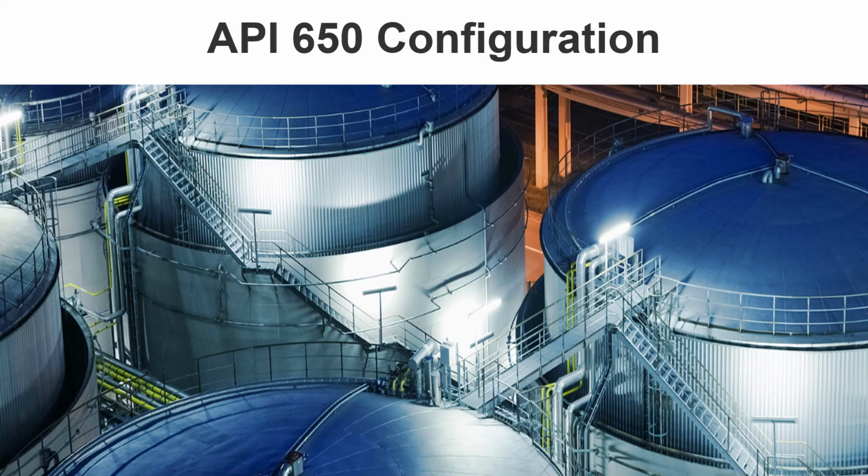API 650 tanks are typically smaller cylindrical storage tanks. There are minimum requirements for the design, material, construction, and testing for an API 650 storage tank. API 650 tanks will support the whole bottom of the tank evenly in non-refrigerated service that have a maximum design temperature of 200 degrees Fahrenheit, whether the top is open or closed.